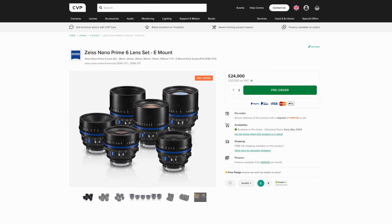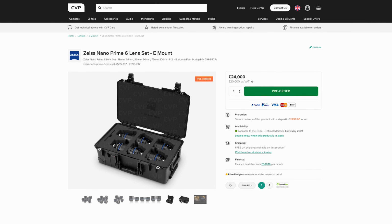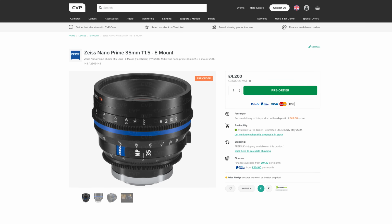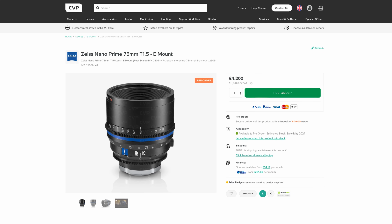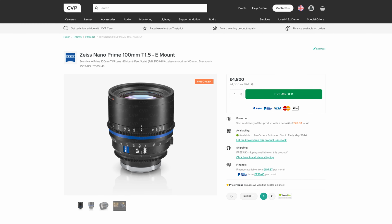They are priced at £20,000 for the 6-lens set, which comes with a nice custom case for them, and are also available singularly for £3,500 for the 24, 35, 50 and 75, or £4,000 for the 18 and the 100mm.